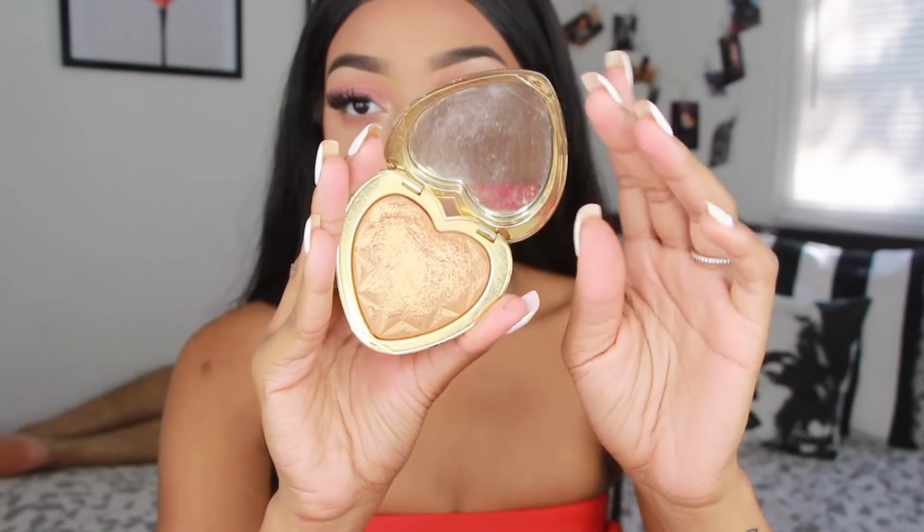As for highlight, I'm going to go into the Too Faced Love Light You Light Up My Life highlighter. This is one of my favorite highlighters. It is darker than most of my other ones, but I really like it. It is a really nice gold shade.